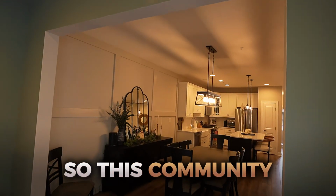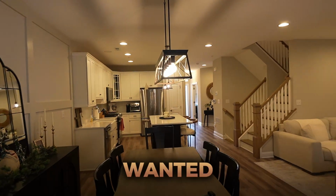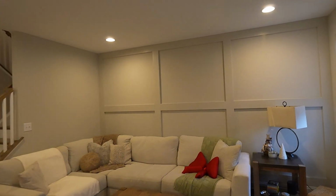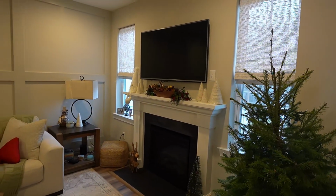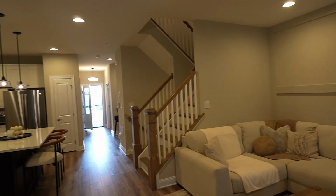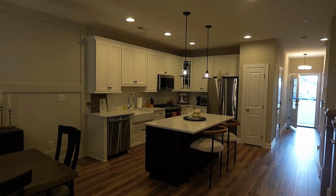So this community was a new build community, obviously. And they came in here and picked out all of the designs that they wanted. One of the things I've noticed is that people don't realize how important recessed lighting is. It's not always included in a home, right? You typically have to add it. There are packages, you know, you can add 4 recessed lights here, 2 here, 5 here, whatever it is, and it's all for a cost. So I think just keeping that in mind, lighting is important. Whether you have these yellow lights or a little bit more of a white light.